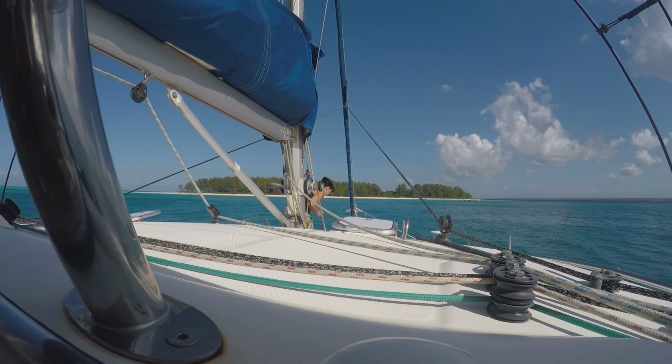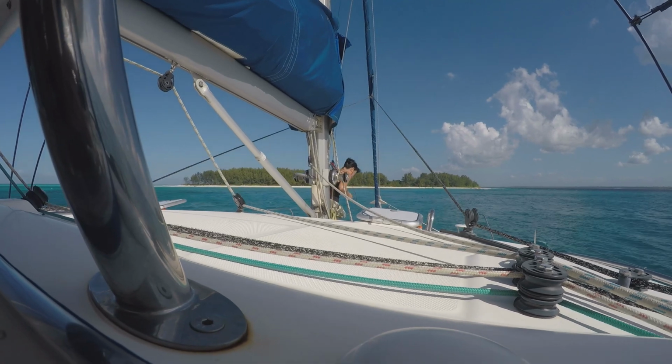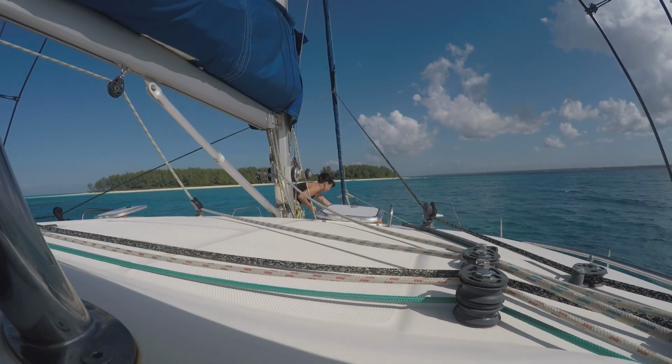After 2 days at Chapwani Island, it was time to raise the anchor and head north back up to Nungwi, which is in the top west of Zanzibar Island.